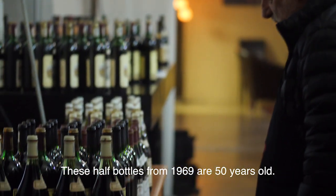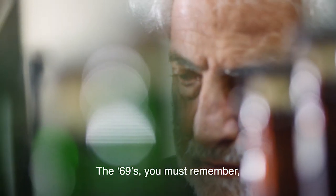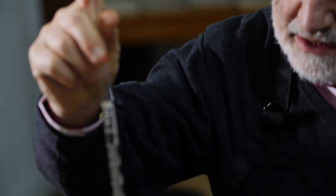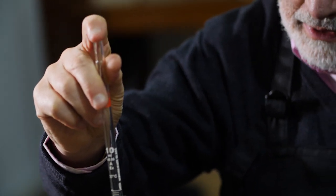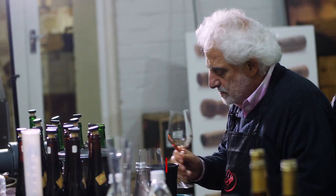They're 50 years old. That's a pretty good innings even for a full bottle. The '69s, you must remember, were made in the year that man landed on the moon. It's a long time in the modern era. And it really is a remarkable tribute to winemakers long dead who made these wines with a view to a future they could never imagine.